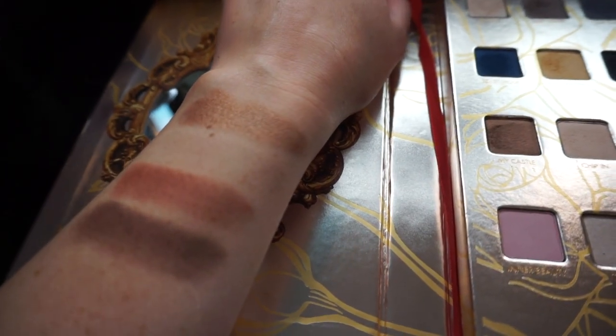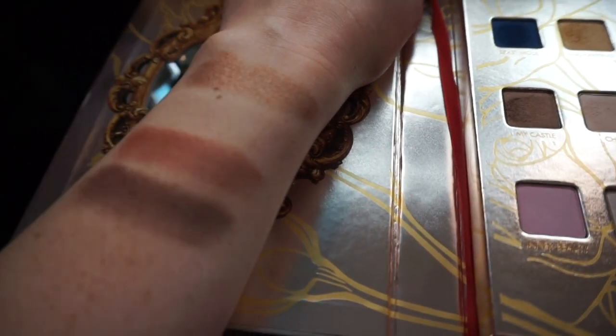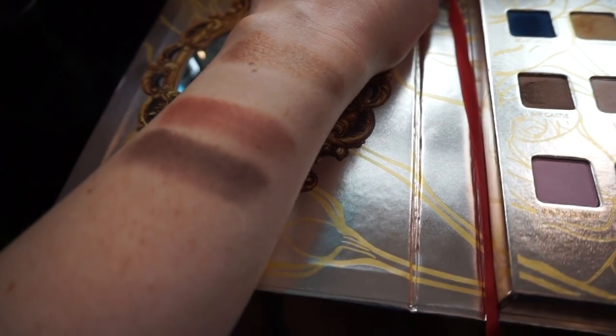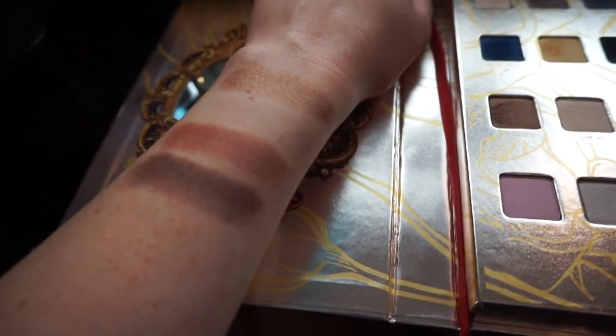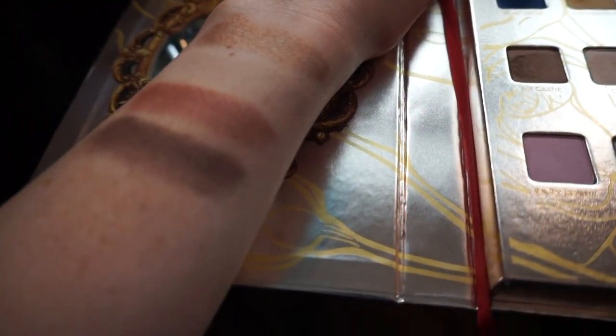Alright, so here are the next four. This is the third row down. We have My Castle, Chip In, which is my skin color, Romance, which honestly did not do the greatest. That is one that I did have to build up. And then we have Spellbreaker.